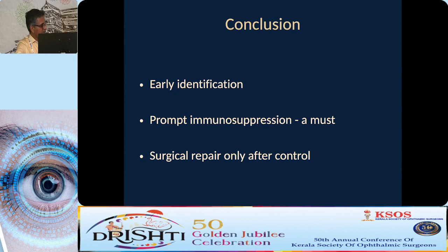But having said that, prompt immunosuppression is a must. We do need a good rheumatologist who can understand us, and we have to work in tandem with them so that we can manage the patient successfully. Surgical repair can be considered only after adequate control of the systemic condition. Thank you.